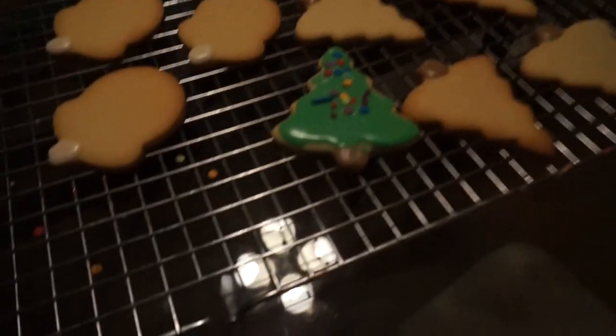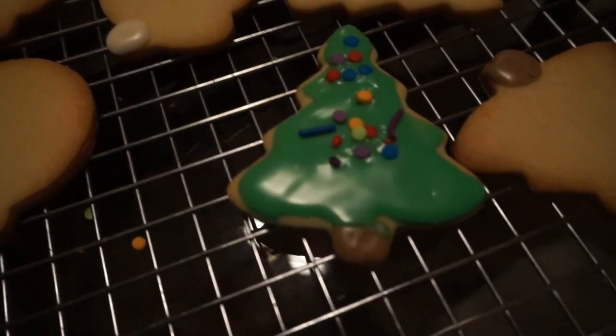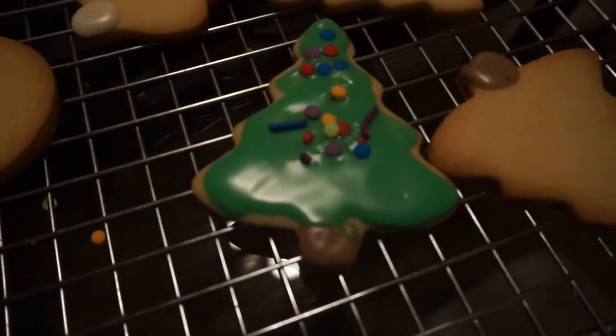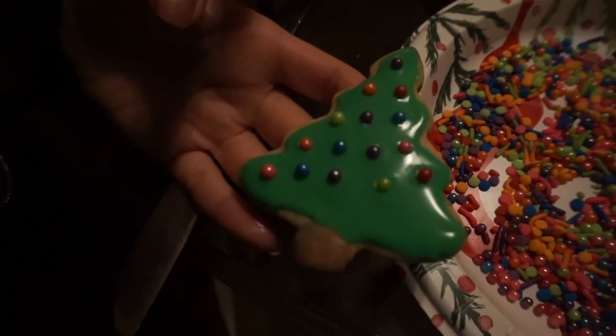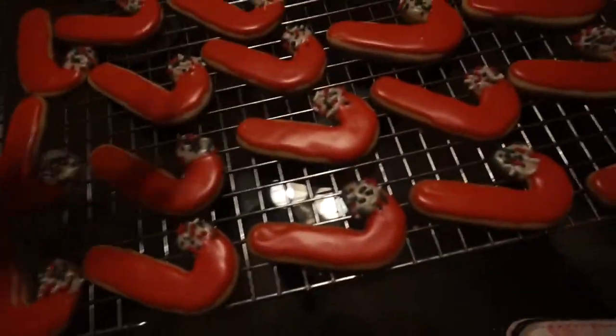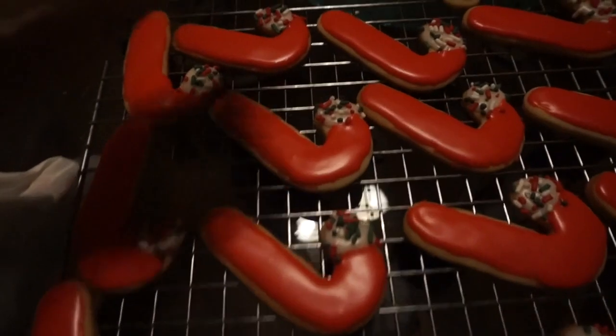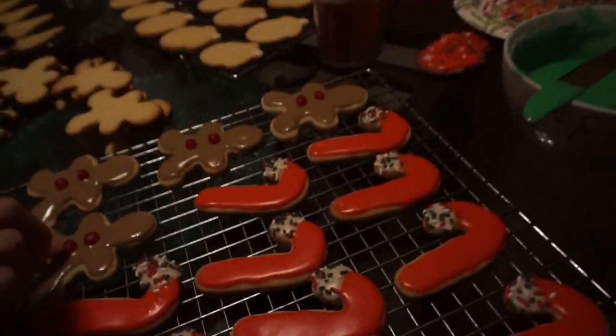So we're making cookies. I'm not baking. It's a long night. It's been a long day. It's been a long frosting. We're doing the frosting, yes. Okay, so I did this one. Priscilla's doing this pretty one right there. And here are the ones that I made. Girl, you're dropping everything.